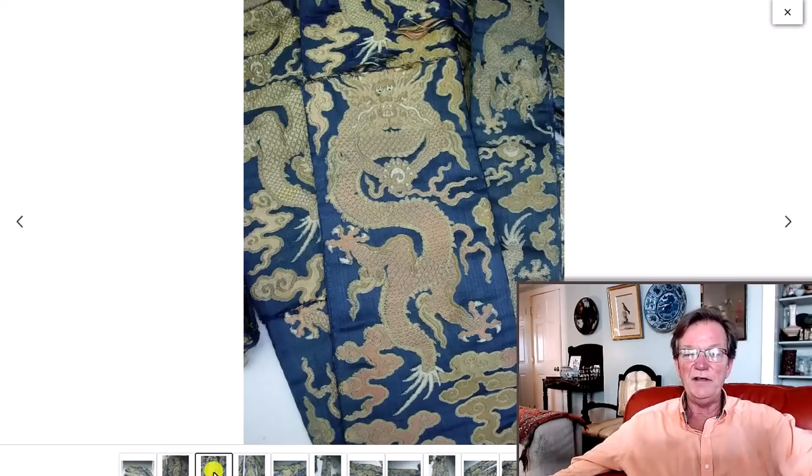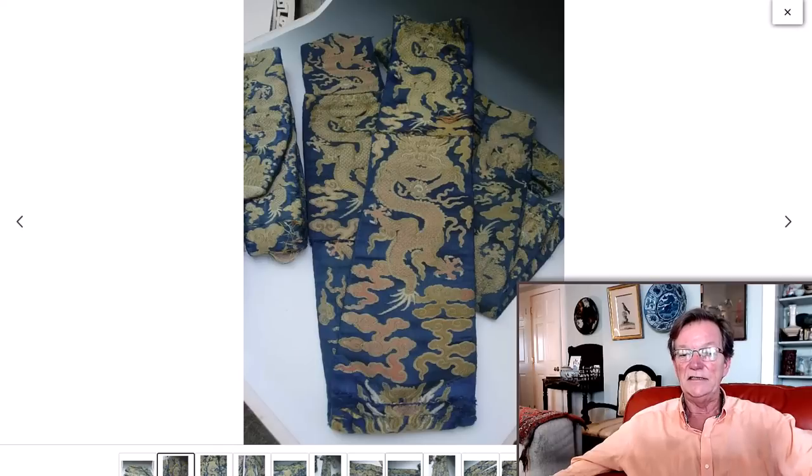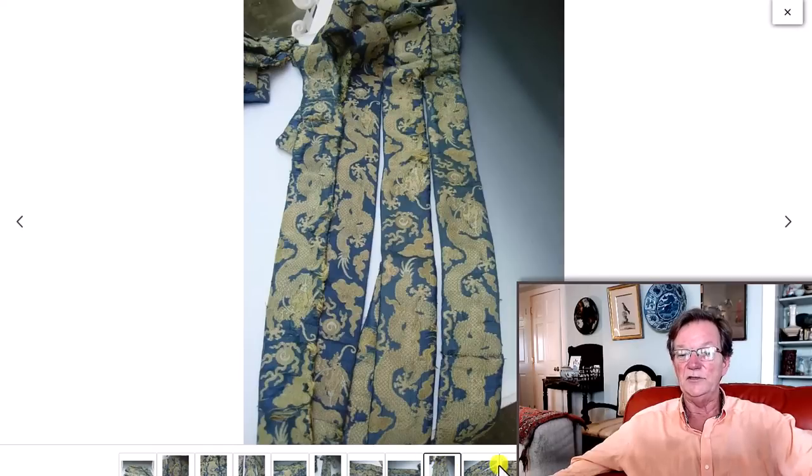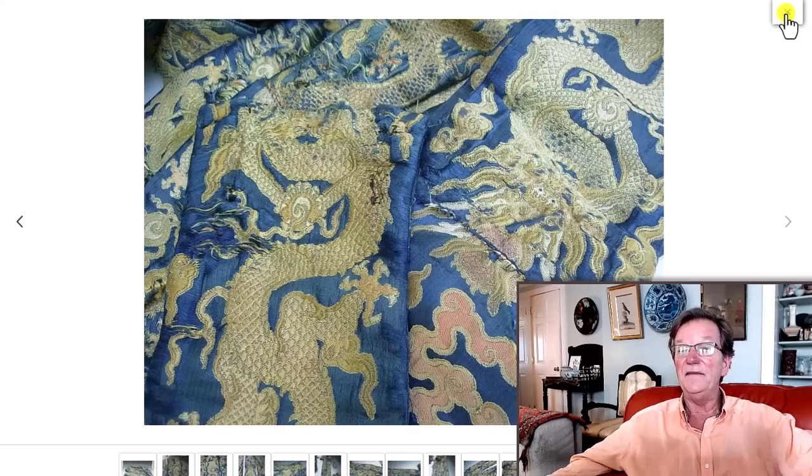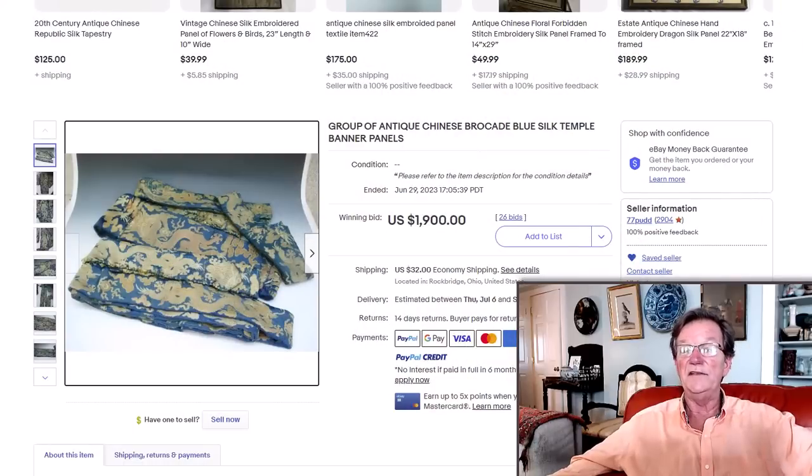Yeah, but these were very finely done. They're not Ming, though. They're later. Qing Dynasty, but very nice quality. These big long strips. Some of them had a little bit of damage, a few pulls in them, and so forth. And in the end, they did fine because silks are all doing fine these days. They brought $1,900 with the damage, but these were Qing, not Ming, but they looked Ming.